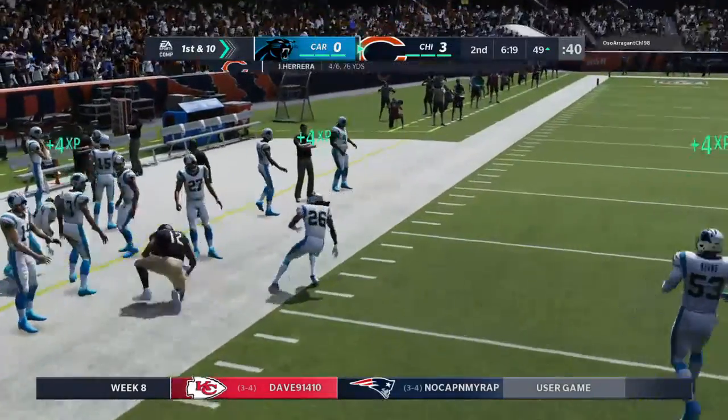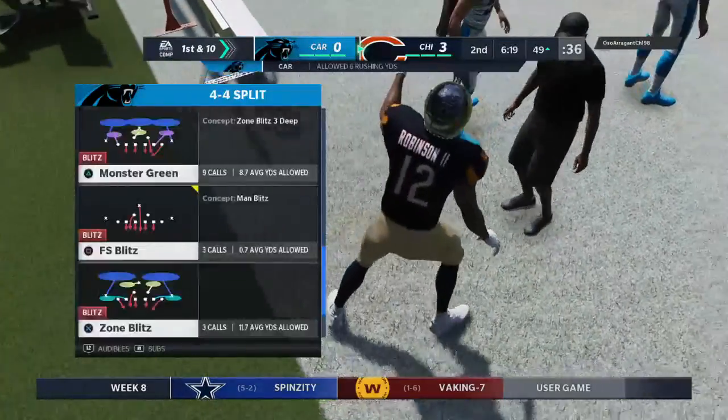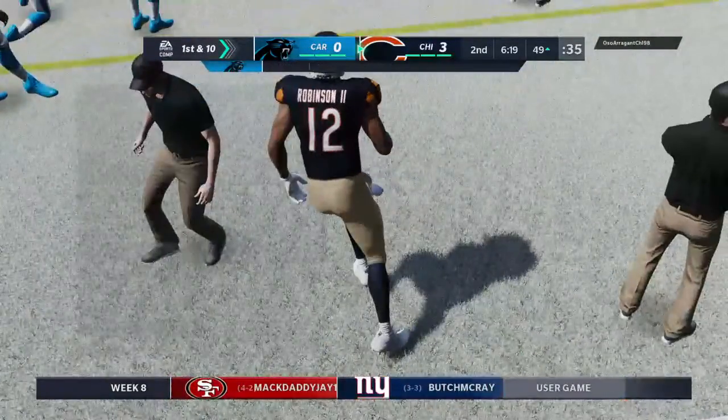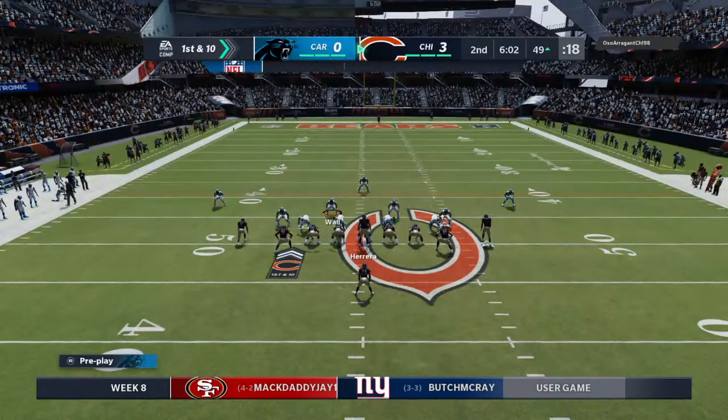Throwing here to start the drive as they connect left side. And he'll take this to the other side of midfield before going out of bounds. A good pickup there at 22. At the 49-yard line.